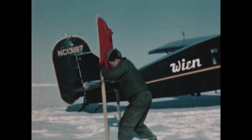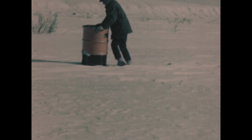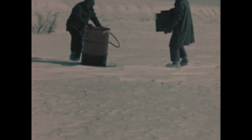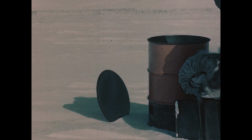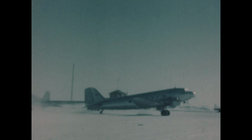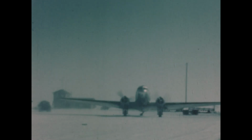At this location, an easy-to-see marker is placed. Here, supplies are unloaded and stacked. An empty oil drum with end removed and clamp supplied is an important part of such a cache. The provisions in it will be protected from hungry bears. The airplane is an essential part of the logistic support of Pet 4 operations, often the only means of support.